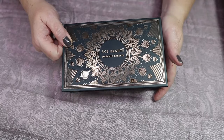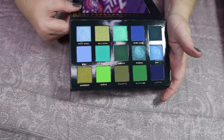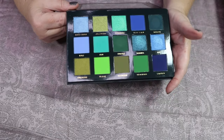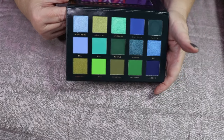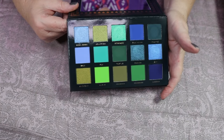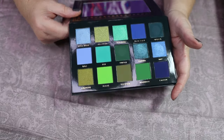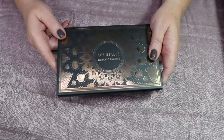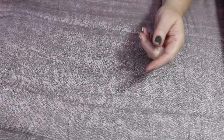Moving on to the Oceanic palette. This is a beautiful color story. I have used this palette once, I believe. I am undecided on whether or not I want to keep this. I'm going to say that since I have not used it, I am going to declutter it.